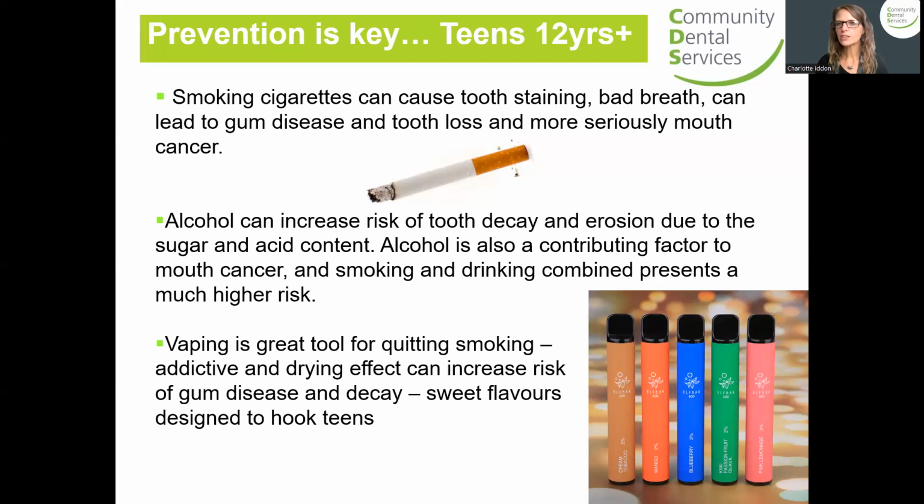Vaping is a great tool for quitting smoking. So it's got a really great cessation effect, but it contains nicotine, and there are ones out there on the market, I'm sure you'll have seen these, that are disposable, so not great for the planet, but they look cute and they look cool. They're all over TikTok and places like that, and really being promoted to teens. The flavors are sweet flavors, and they're designed to hook your teens onto vaping with nicotine.